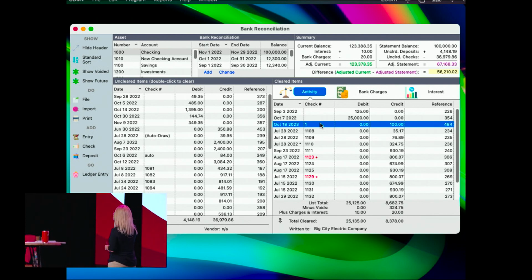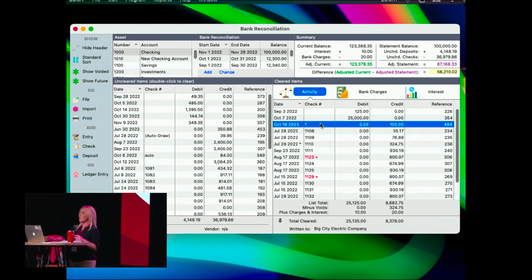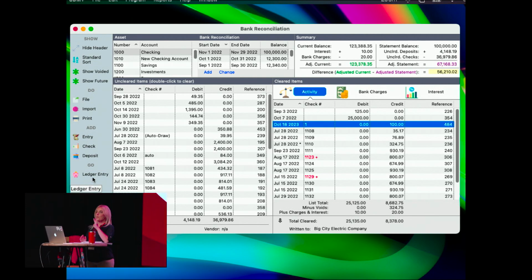And you can do that for anything. If you need to go see the ledger entry, you can click this. Because of the speed of things, we're not going to click that, but when you click that, it opens up the ledger entry for that particular line item that I have selected.